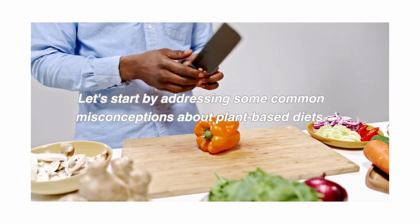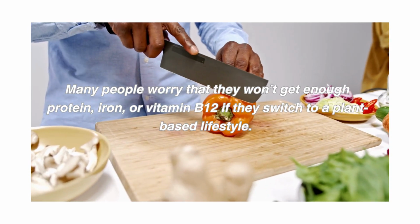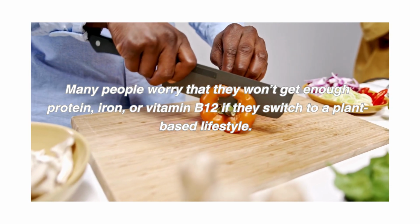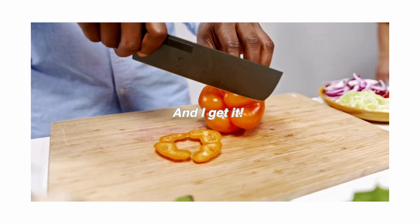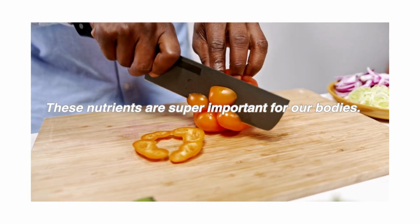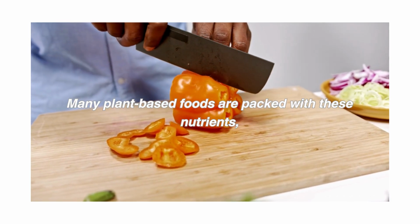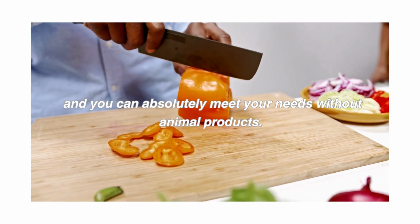Let's start by addressing some common misconceptions about plant-based diets. Many people worry that they won't get enough protein, iron, or vitamin B12 if they switch to a plant-based lifestyle. And I get it. These nutrients are super important for our bodies. Many plant-based foods are packed with these nutrients, and you can absolutely meet your needs without animal products.